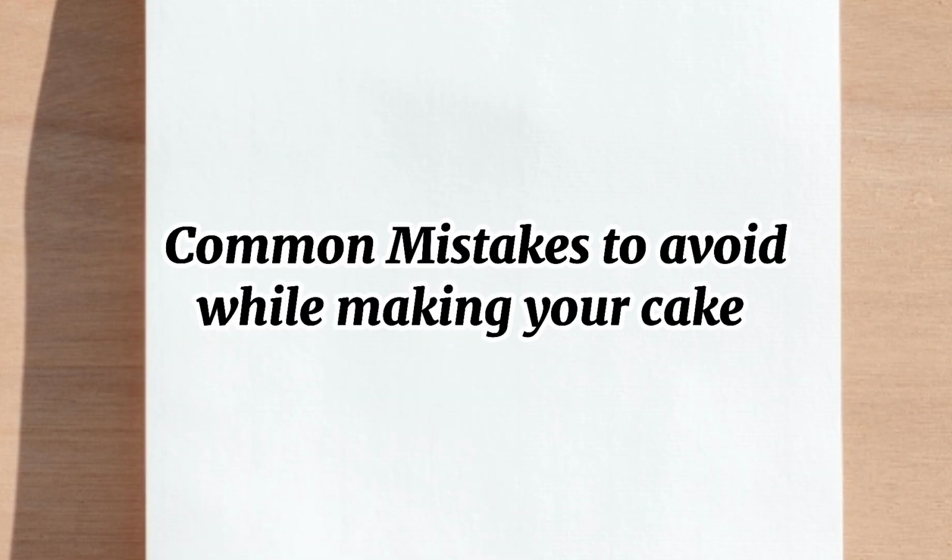These are the common mistakes to avoid while making your cake. Now you know what you are not supposed to do to get your cakes right.